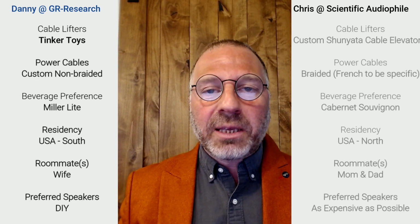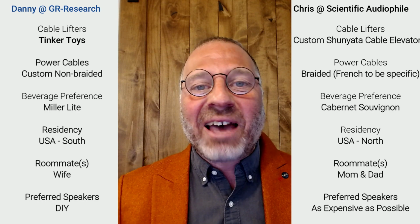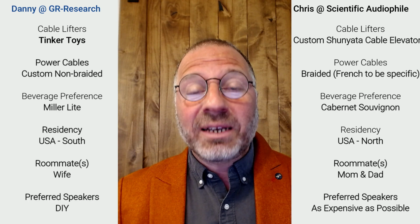Now, Danny uses Tinker Toys to raise his cables off the floor. That's completely the opposite of the Scientific Audiophile, where we use custom-made Shinyato cable elevators that are specifically designed for our 11.2 inches spec of keeping your cables off the ground. Danny uses his own custom-made power cables for his electronics. Completely the opposite of the Scientific Audiophile, where we will only use braided power cables. Who uses non-braided power cables and calls himself an audiophile? I don't get it. Danny served light beer to Chris at Vinyl Attack when he came down. A Cabernet, anybody? A Cabernet.